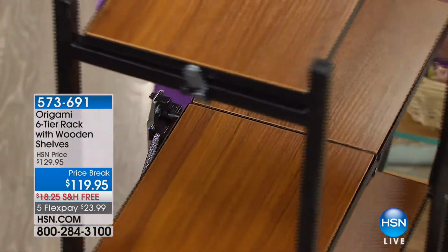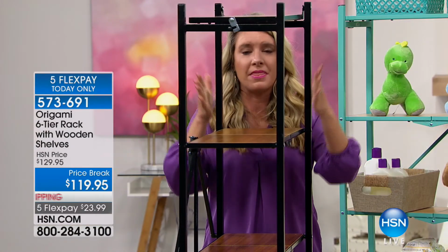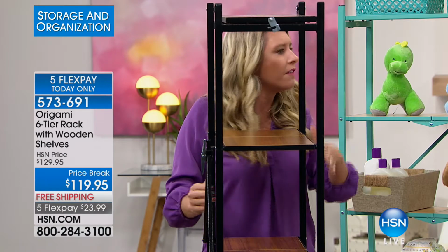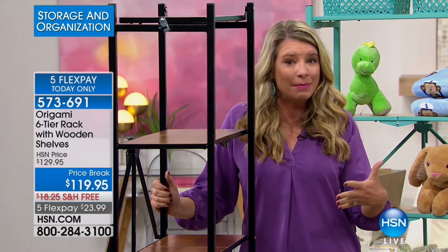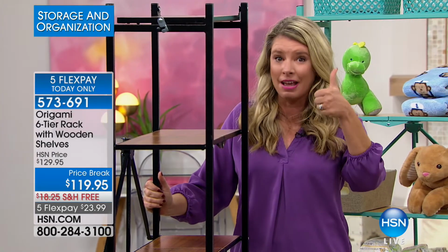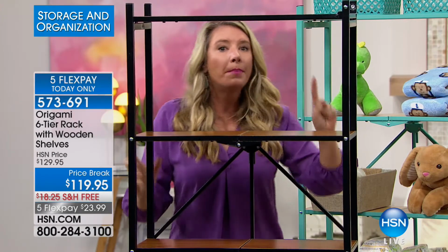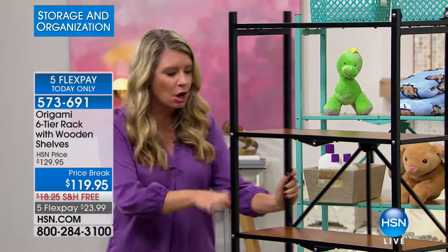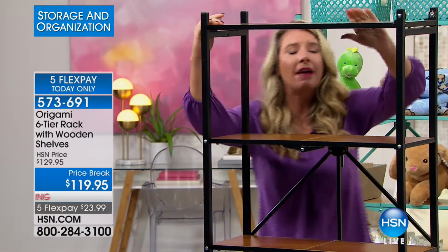But listen, we have a lot of different size racks when it comes to origami, but this one I love because of that footprint. Because what am I going to put in the bathroom? I have a really small bathroom, so I find it very space limited. This gives me the 6 levels up, 2 feet wide right there, 2 feet long right here, but now I can put everything I need. I can have beautiful decorative boxes with all of my lotions and my potions, toilet paper, everything at my fingertips.